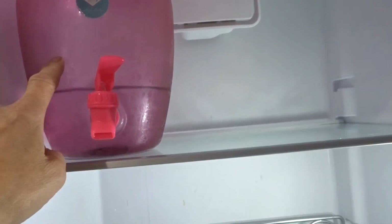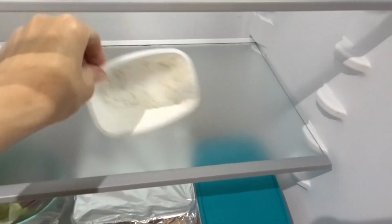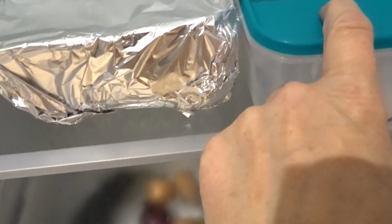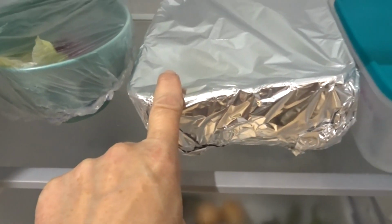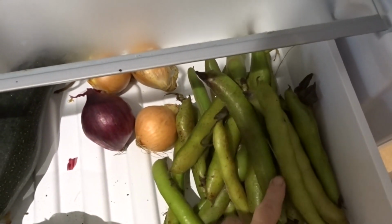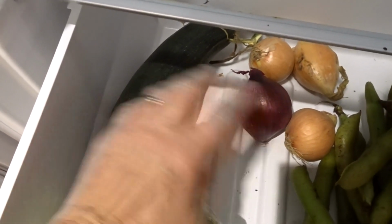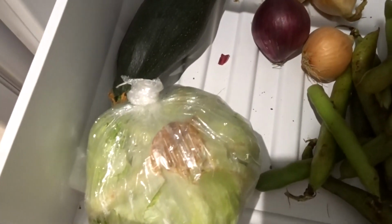Right, and then in the fridge, I've got a little bit of water, I'll be filling that up now. Nothing. There is a scraping of butter left, a scraping of cheese in there. Then in here I've got a couple of little dog treats. I've got a little bit of that cottage pie left, a tiny bit of salad, and then in this drawer out of the garden I picked a load of broad beans. I'm going to use those in the next few days. I've got a couple of onions left, and a big courgette out of the garden as well to use up. I think I'm going to do some sort of roasted vegetables, and a lettuce.